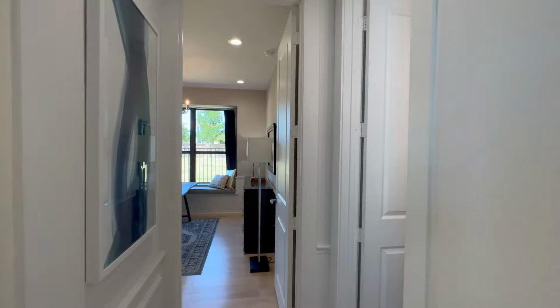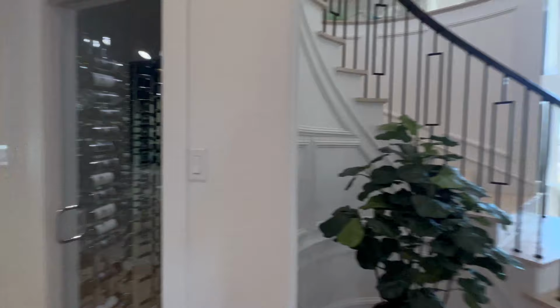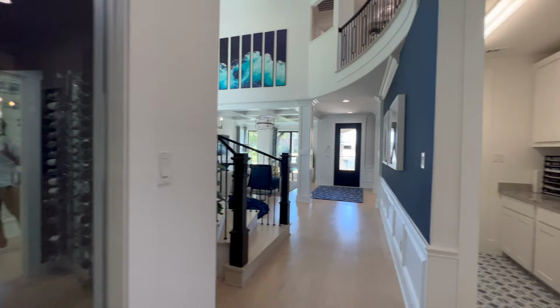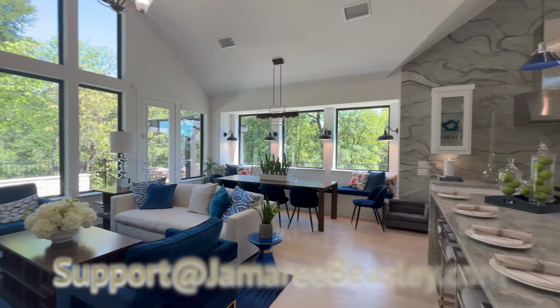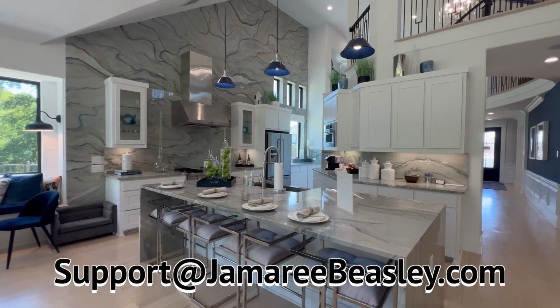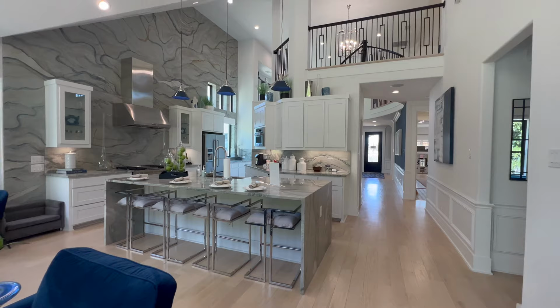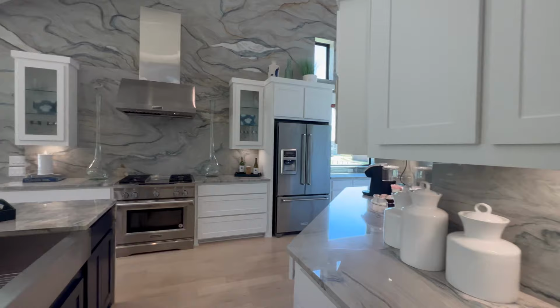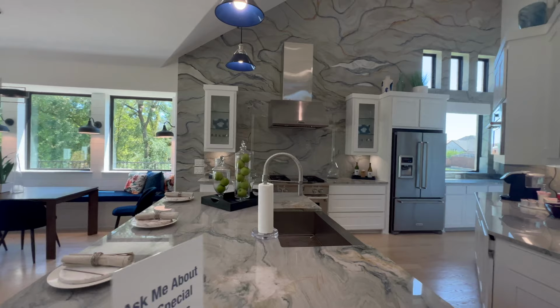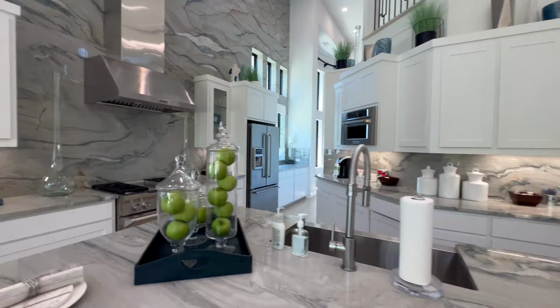Okay. And now, you've seen the front entry, you've seen the office. I'm gonna turn around and show you this gorgeous kitchen, living room, and dining space. Guys, check this out. Let me start with this gorgeous kitchen because I'm loving what I see. You got the marble waterfall island. You also got the same marble acting as a backsplash on that wall and this wall over here, which is crazy because I never seen anything like this. The same marble that's on the countertops, that's on this island, is on this whole wall.